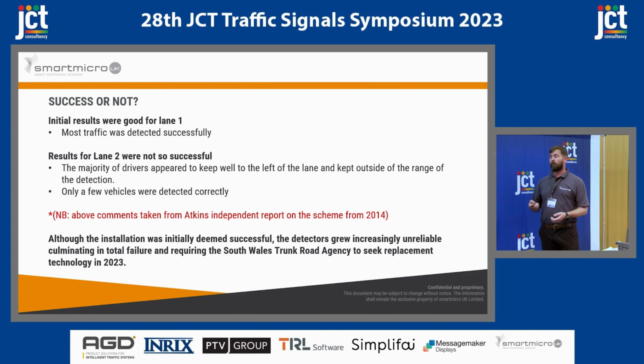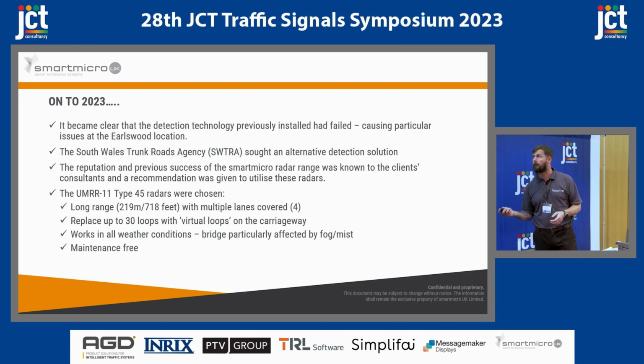Unfortunately, from 2014 onwards to 2023, or this year, the detection deteriorated up until the point that there was basically a complete loss of detection at the end of 2022 or early 2023. So that brought us in. SWTRA approached Centigrade, who we had worked with previously, who had seen our technology operating in other local authorities, and asked us to take a look at this junction and see whether we felt that we had a detection solution that could answer that question.